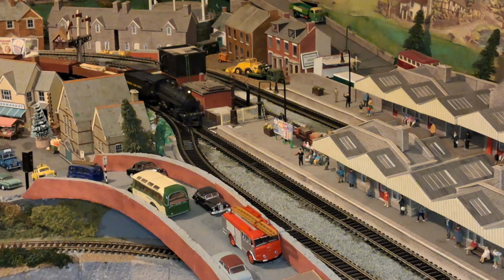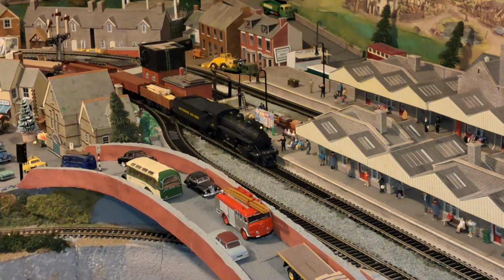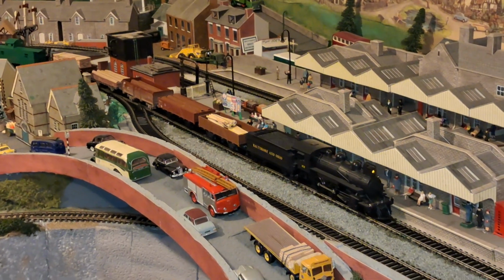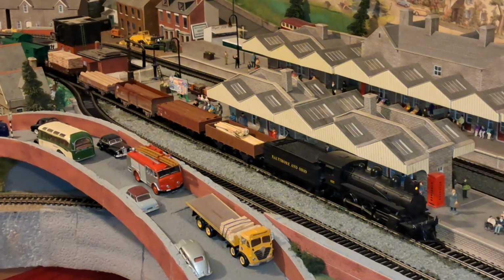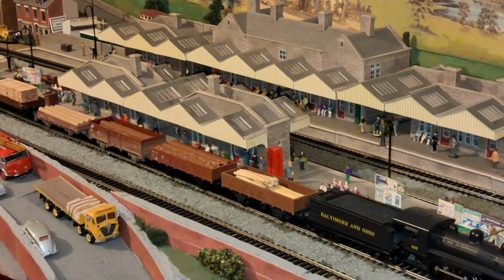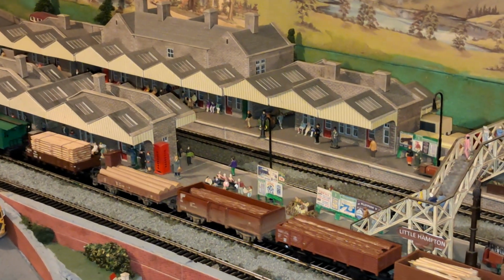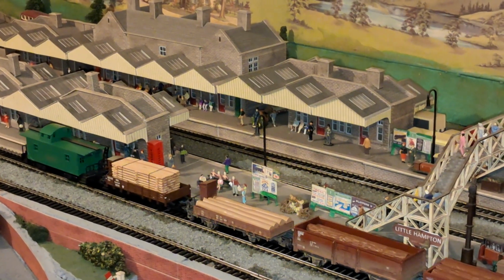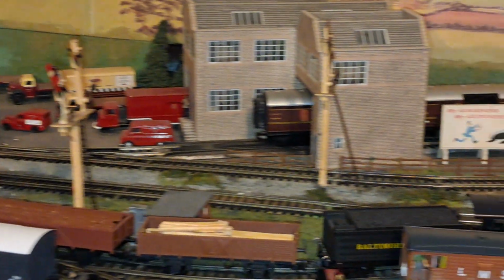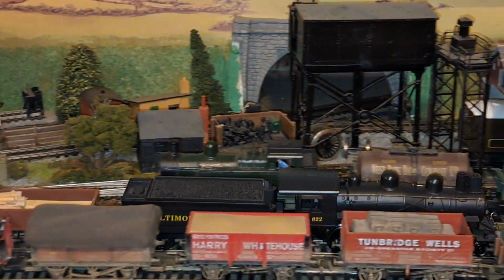Lights working on the front, and what a smooth, quiet runner. It's pulling a load of timber from the logging camp. There's a bit of a mixture of wagons. There's Mehano, Roco, Trix, and one Pico, and there's two Trix and a Mehano caboose. So like I say, I couldn't ask for a better runner.